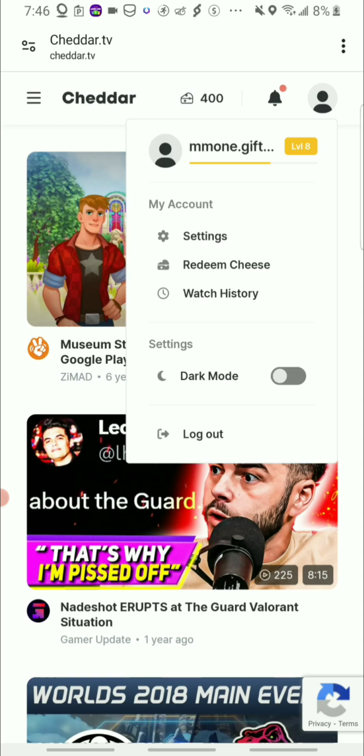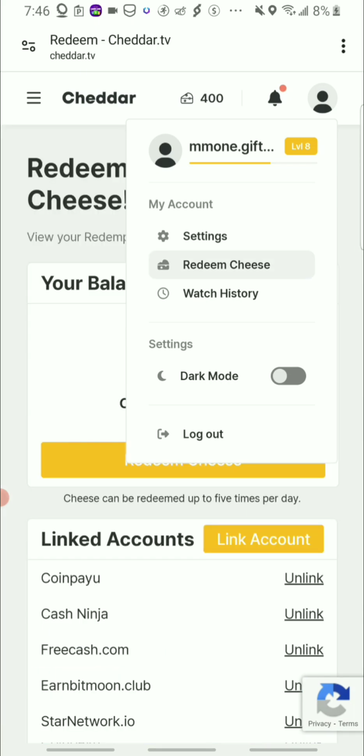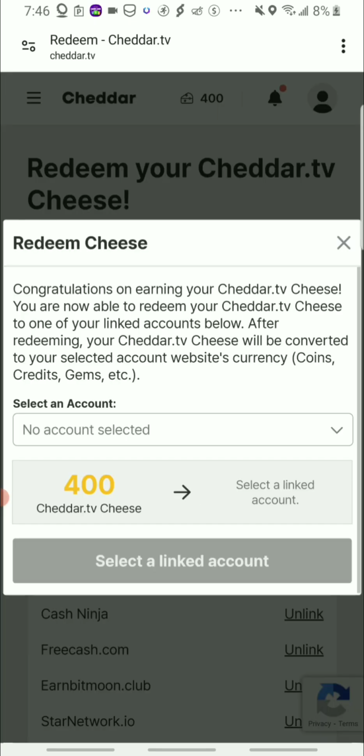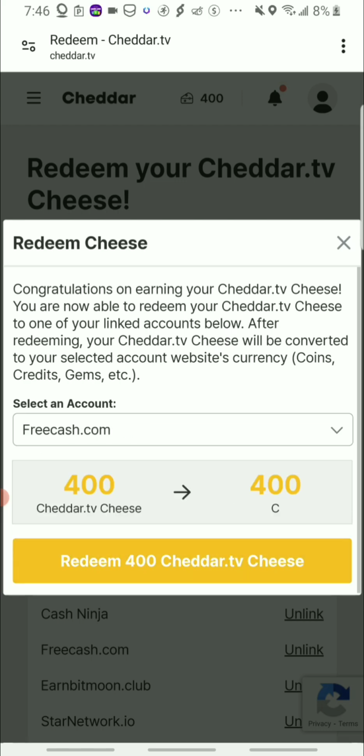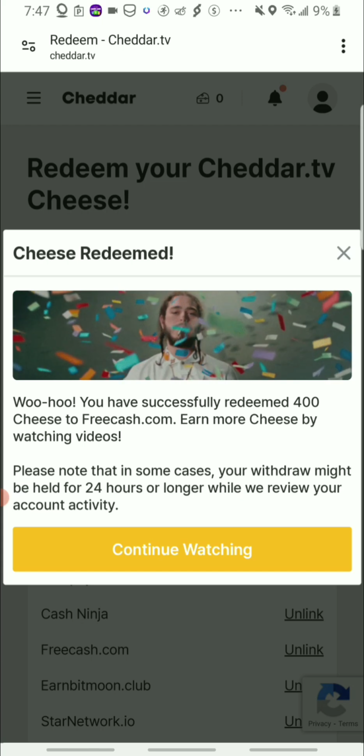We just want to press the profile icon and then press redeem cheese, because that's what they call the coins on this platform, cheese. After we do that, we're going to press the button that says redeem and choose the one that we want to redeem from. Today I wanted to redeem from Free Cash, because I want to earn the daily claim from Free Cash. So I'm just going to click the button and redeem.